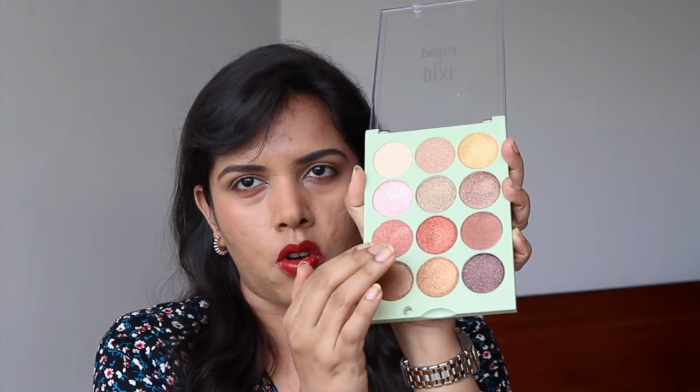So I think I'll go in for something that's a bit bronze and copper, and we'll start using the Pixi brushes. The palette doesn't have a mirror, so I'm going to have to use my own, which could end badly. So we're going with this one that is Antique Bronze on the crease first.